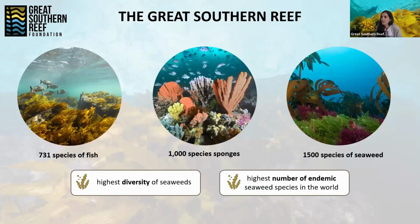The Great Southern Reef is also a hotspot for marine diversity and endemism. The reason for that is that species on the Great Southern Reef have been geographically isolated for tens of millions of years. As a result, thousands of species are not found anywhere else in the world, which makes it quite unique. However, just like many other marine and coastal ecosystems around the world, the Great Southern Reef is particularly vulnerable to climate change.